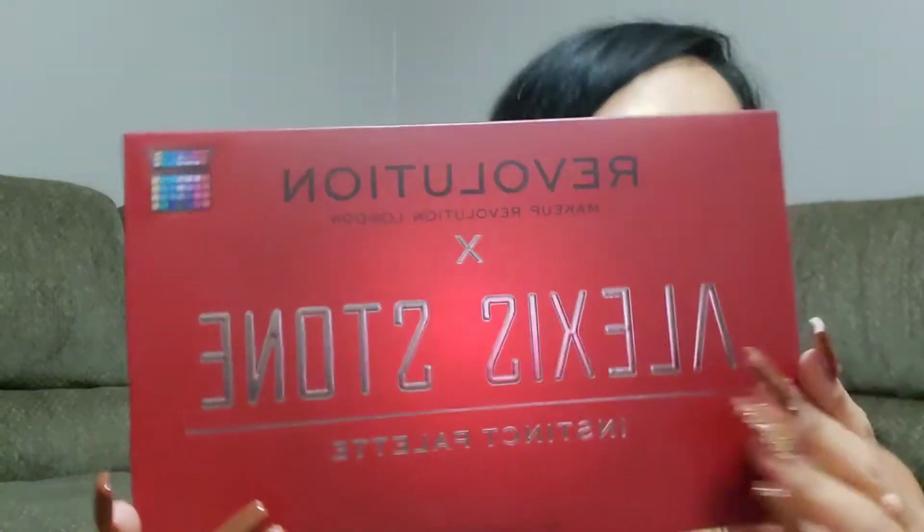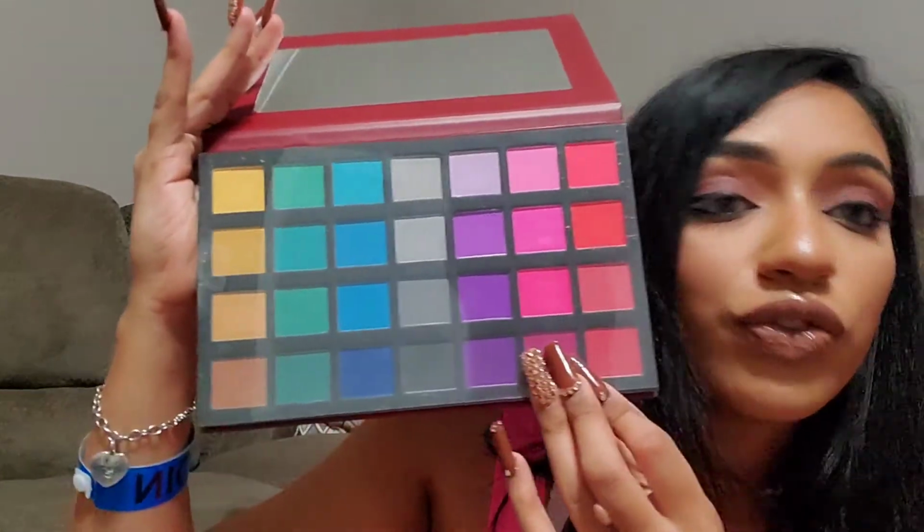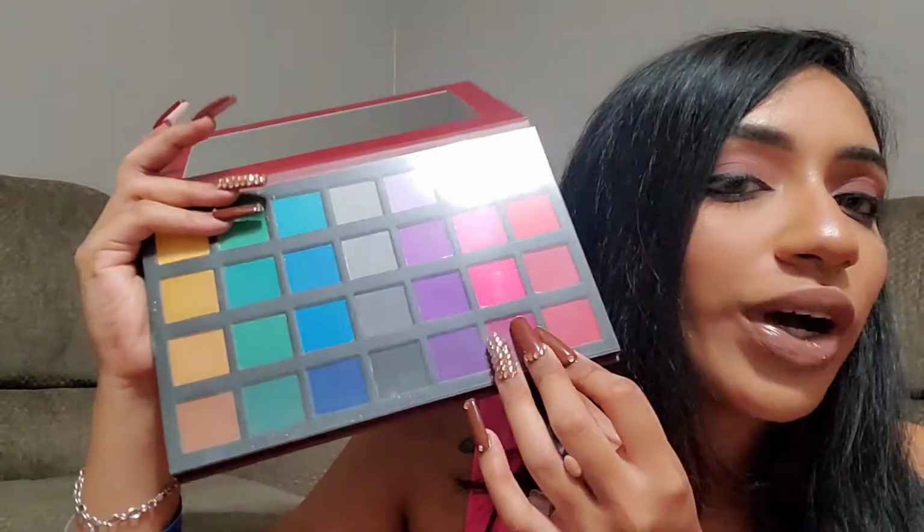Last but not least, I got the Alexis Stone X Makeup Revolution palette. This is the Instinct palette, and it has quite a few shades. And that is what it looks like. Here's the actual palette. It looks exactly like the box. It is freaking huge. The mirror is ginormous, but the palette itself is huge.